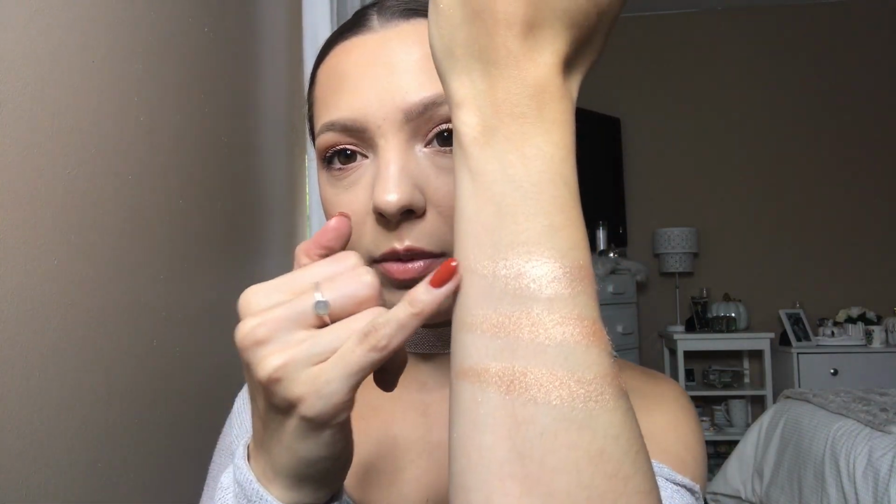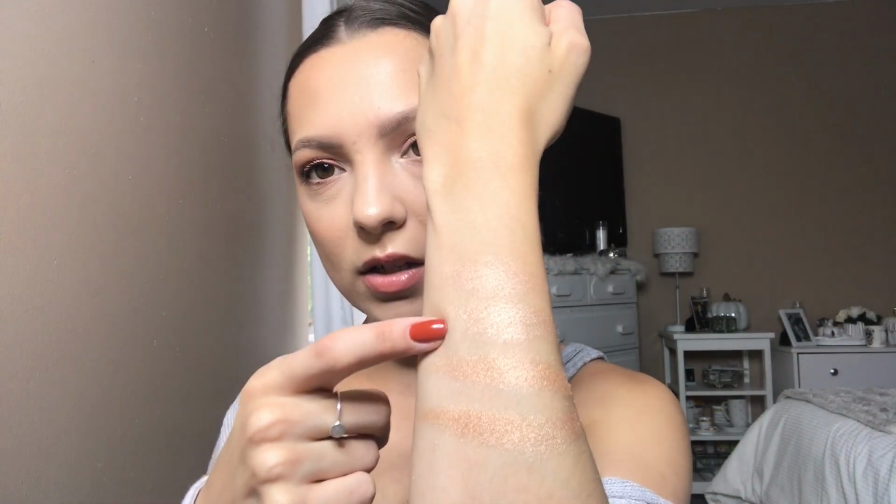So Laura Geller, Maybelline Master Chrome, literally almost identical. Then I'm going to be swatching the Anastasia Beverly Hills So Hollywood highlight. So as you can see, this one's more a little bit of champagne-y gold. These are two more of the peachy bronze gold. Then I'm going to be swatching the Wet n Wild Mega Glow highlighting powder in the shade Golden Flower Crown. So Wet n Wild, Anastasia, extremely, extremely similar.